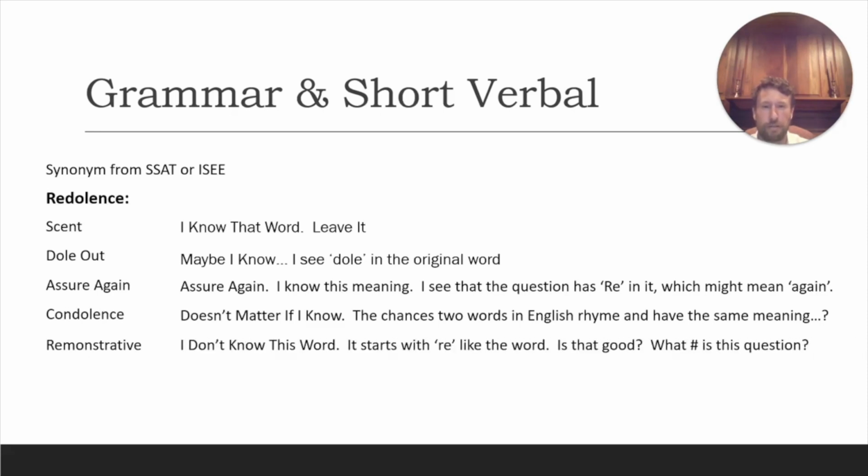Lastly, we have remonstrative, and again we might notice that there's an RE at the beginning, and then ask ourselves, which question number is this? Because we know that the difficulty increases as we move forward in this section, which means more difficult vocabulary words and likely more traps. So we may be able to eliminate some answers that look like tricks. But what we don't want to do is spend a lot of time here because we know that we're guessing, and so we should do it quickly. Analyzing and studying it harder is not going to increase our chances. It's just going to waste time. So go ahead and make your guess after getting rid of D.